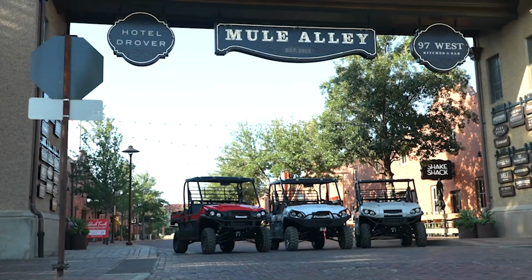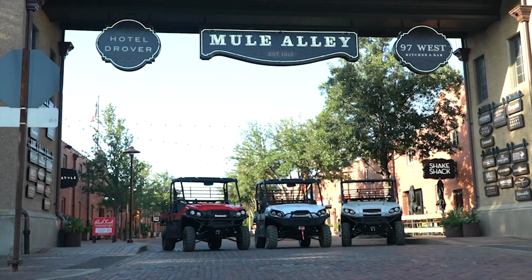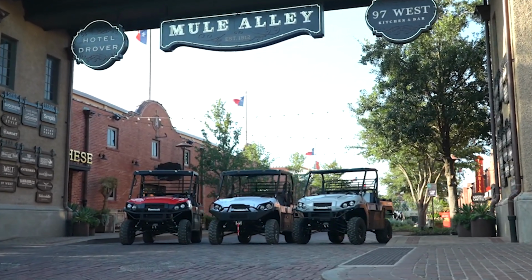Last week I was able to spend a couple days out in Fort Worth with Team Kawasaki testing out these new vehicles, and let me tell you, they surely impressed. So if you're in the market for something new, stay tuned, and I'm going to go over what's new for 2024, what I liked about the Kawasaki MULE, what I didn't like, and who should buy this.